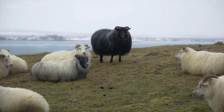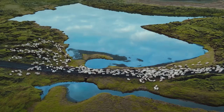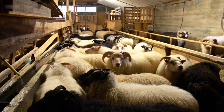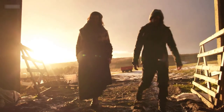In the north, as the Icelandic autumn turns into winter, farmers round up their sheep, bringing them back to their farms, so they have a warm barn to stay in during the colder months. Their wool's particular qualities make it sought after for knitters like Helen Magnusson.